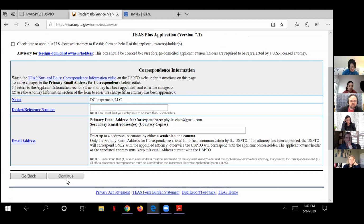All right, the correspondence information. This is generally for attorneys. That's what this docket reference number is. Usually we have an internal reference number we use for different clients and different applications. But for you, what could be really helpful is this email address. So what you can put in here is your business partner, so you're both in the loop. You can put in your administrative assistant, so that person is in the loop, or some people have a dedicated email address for administrative type stuff. So it doesn't get completely lost in the shuffle, you could put that email address in there. So it's just a way of adding other points of contact here. But again, this is optional.